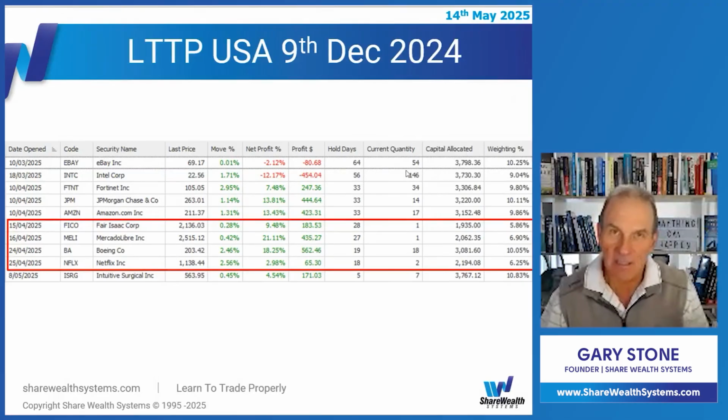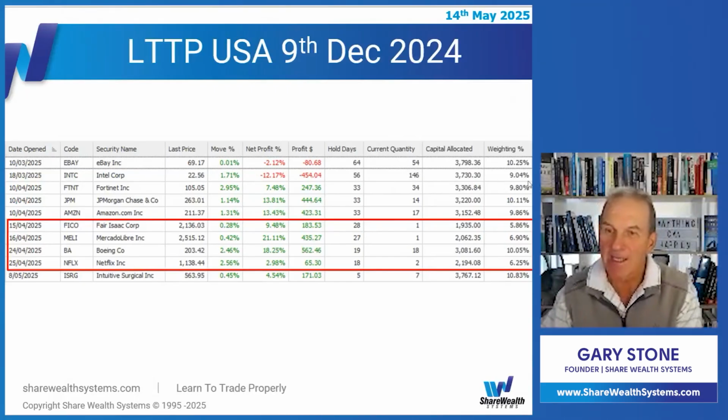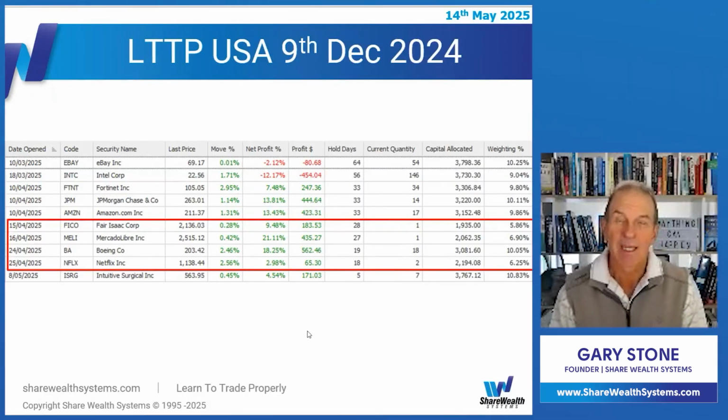which means if this is 10 open positions, roughly 10% in each position, you want these here to be 9-10%, and we've only got 5.86% over here. And in Melly we got 6.9, and in Netflix, even though we got a quantity of 2 shares, it was still small relative to the position sizes that we were taking. So from a skills acquisition point of view, this is fine.